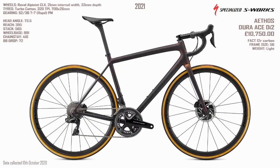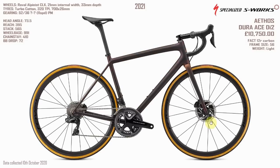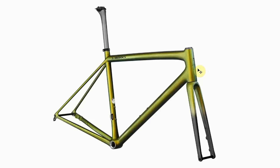But again, pretty different. So like I say, if you want this bike, basically there's two versions and they both cost this much money. There's the Dura Race Di2 and the SRAM RED eTAP Access group set. That's your lot to choose from at the moment. Maybe one day they'll expand the range. Otherwise, you can just buy the frame set, which comes in various different colours. The sort of off-white pink, slightly gaudy green, gold, glittery one, straight up grey.